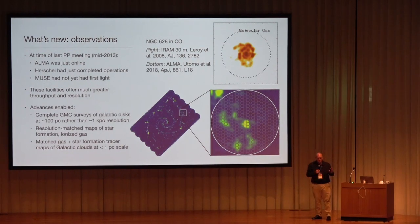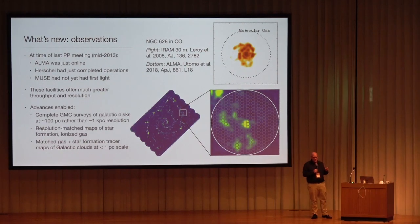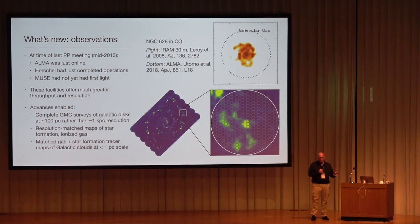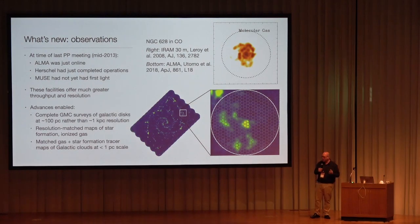Herschel had just wrapped up observations. It was still being analyzed. We didn't have the full import of it yet. MUSE had not yet had first light. And all of these facilities have given us much greater both resolution and throughput. So we now have much more complete maps and with much more resolution than we had before.